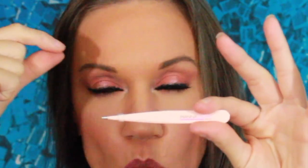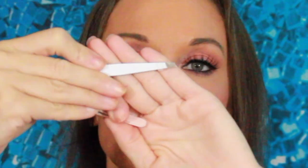All right, so we have the one that is supposed to single out hair in a large area. You could take this and get the one hair that you need to pull and pull it out. This one here is just a regular tweezer, and these are always handy to have. I mean, they feel pretty good. They're metal, and all right, we'll keep them.